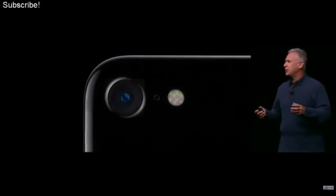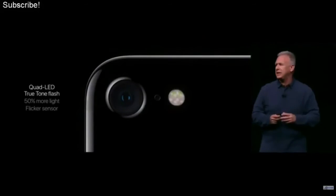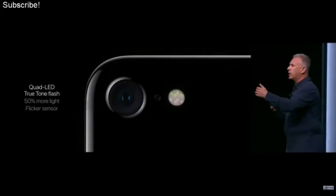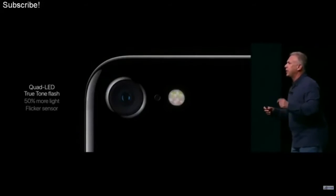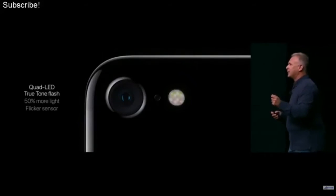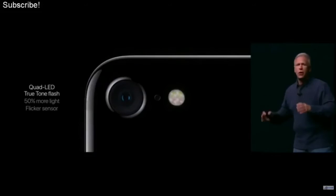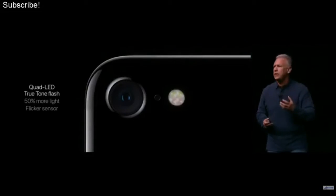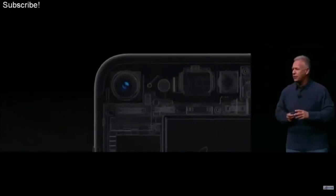Even the flash is all new. Our True Tone flash, in the same aperture, now has 4 LEDs. It puts out 50% more light, reaches 50% further, and the engineering team has come up with this really cool feature, a flicker sensor. What does that do? The flicker sensor reads the flickering of artificial lighting and can compensate for it in the photos and videos you take. This is really, really big in terms of image quality.